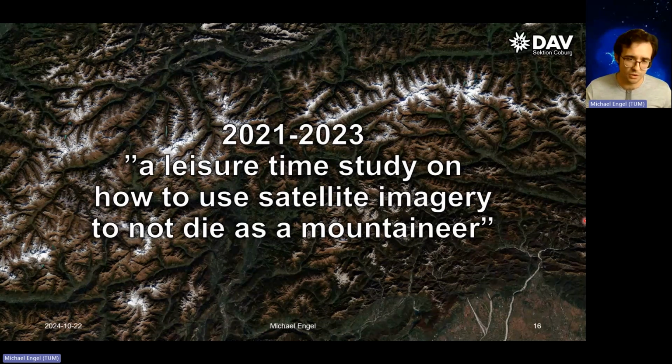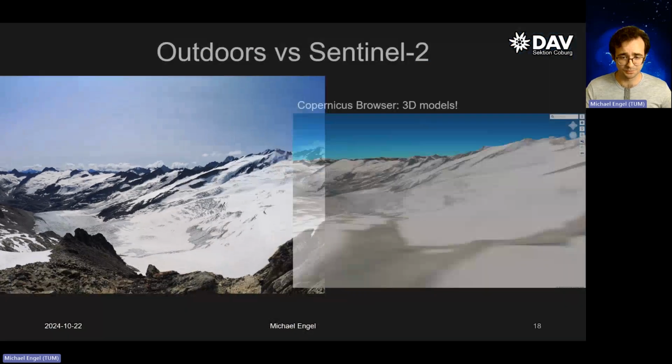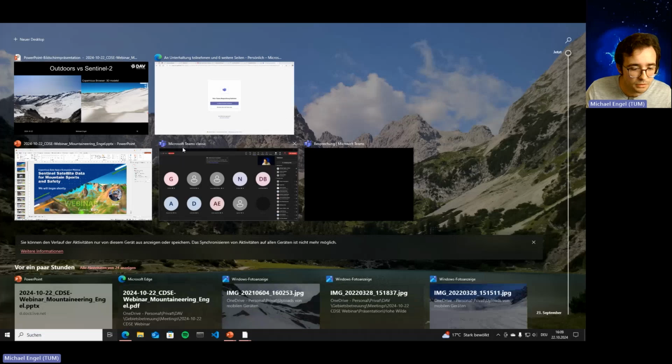I went all over the Alps, made tours, and looked at satellite imagery before and after the tour. And what I found out for high season is that you always want to compare outdoors and Sentinel-2 in advance and at the particular location. Therefore, the Copernicus browser is pretty useful, or the EO browser from Sentinel Hub, of course. And let me show you now.